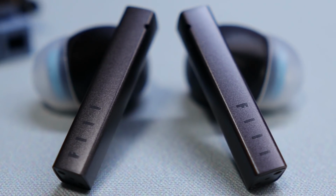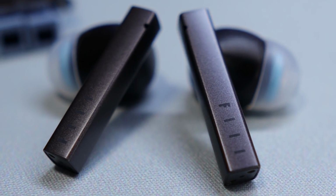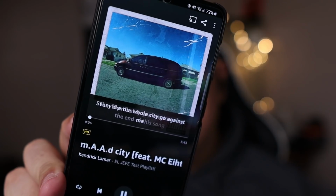So now let's move over to the sound quality. So as far as sound quality on these, now, you know, FIIL is known for their sound quality. That is their thing. So these are a little bit different than what I was expecting from FIIL earbuds. It is still very good, but it's stronger bass than I was expecting. And these are bringing not only that nice punch, but they've got some nice sub bass rumble in there as well. That really caught me off guard.